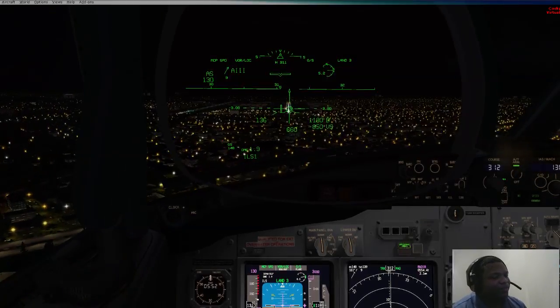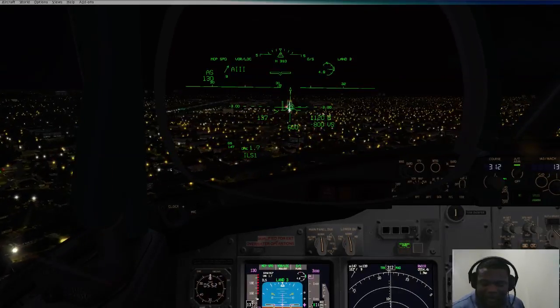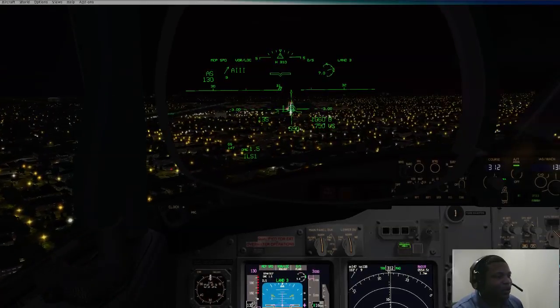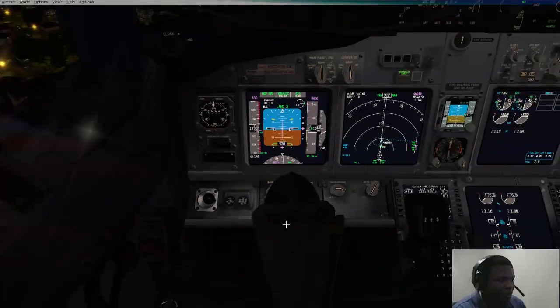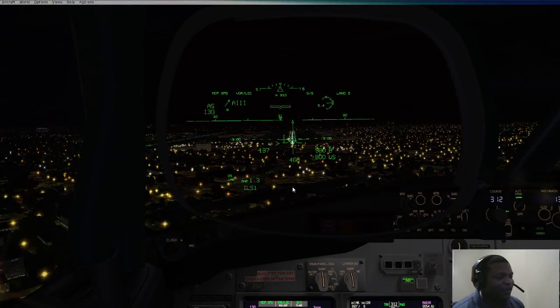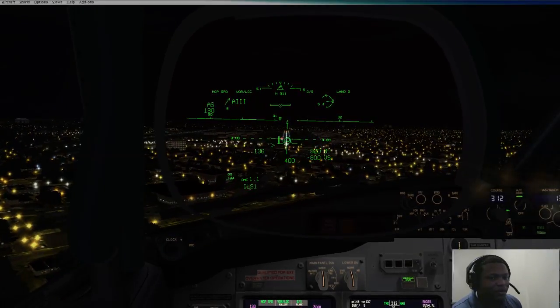Back up to the cockpit. And also, as we're on this auto land, I have my hand on the throttle and the yoke, or the control wheel, in case it hits the fan. We can take immediate control. But right now she's doing good.